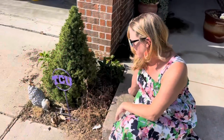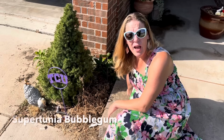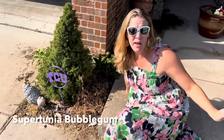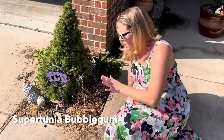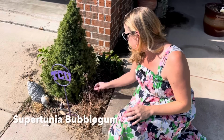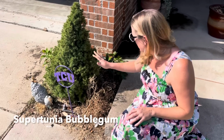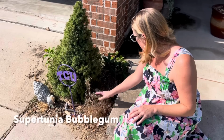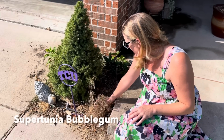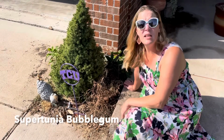Okay, right here is one of my Supertunias, my bubblegum Supertunia. Not sure what happened. It was doing beautifully after the trim back, and as are all the other ones. All the other ones are doing wonderful, but this one particular one just went totally kaput. Jeff and I were going to check and see if it's a water issue. However, the rest of the plants over here aren't really struggling with anything, so I'm not really sure what the issue ended up being, but this guy is definitely dead as a doornail.